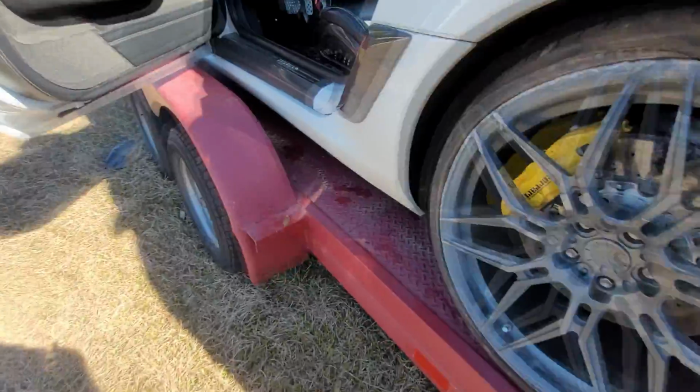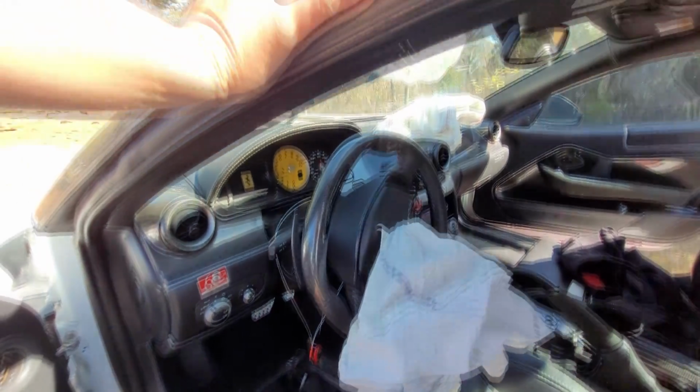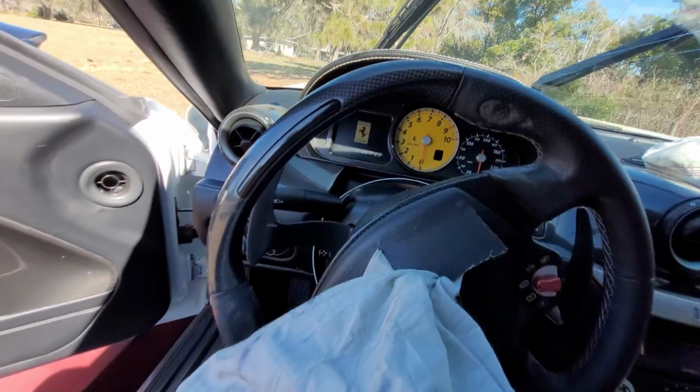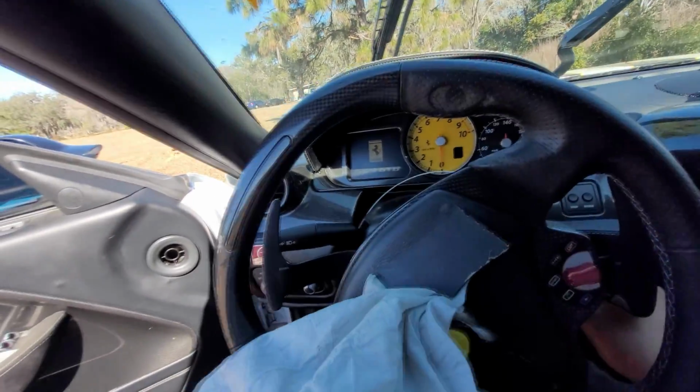Now, a lot of you in the comments suggested I just part it out, which isn't a terrible idea. The drivetrain would probably be worth about 2/3 of its purchase price. Each body panel that's actually usable is worth a small fortune, but this just isn't realistic for me, and it would take years to actually move each part, so I don't think it would be worth it.